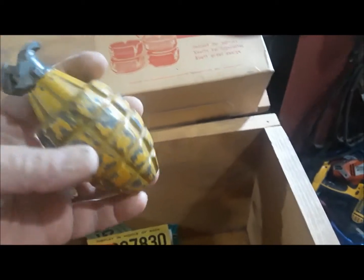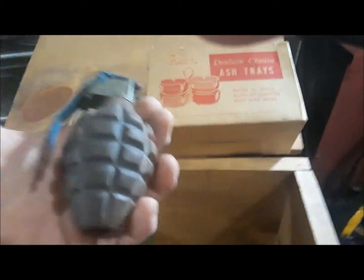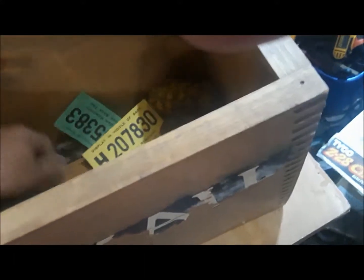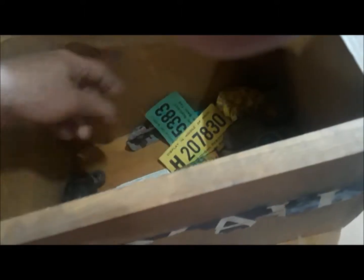Cast iron, pineapple style. Perfect shifter knob for your rat rod or hot rod. Some Hot Wheels, die cast. Some hunting licenses. Hunting patches. And yeah, that goes to a toy. That's about it for this box. And of course the box was up there as well. Put some of this back in here.